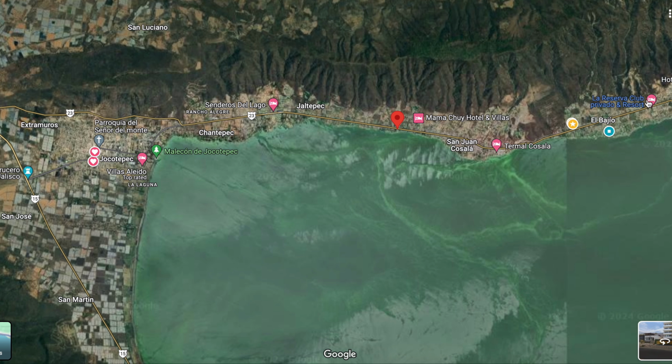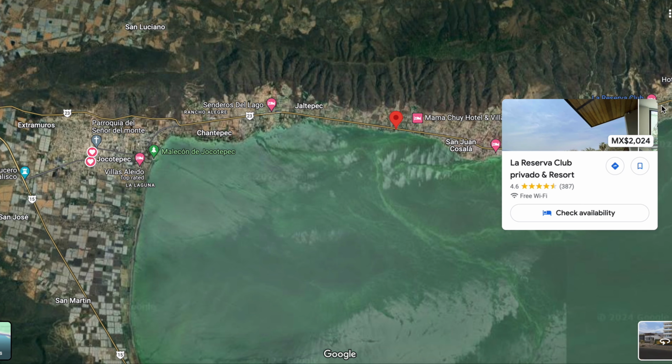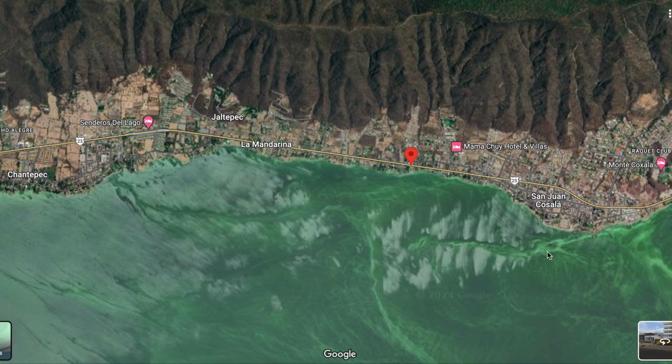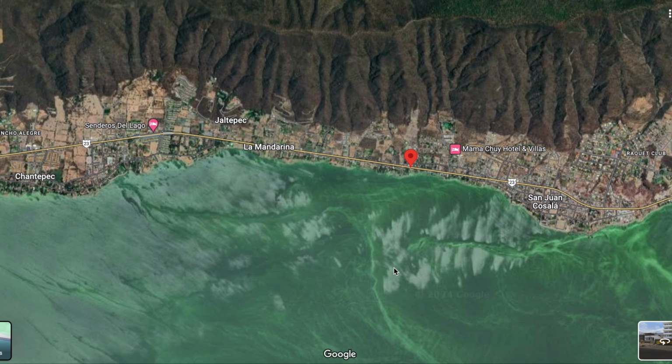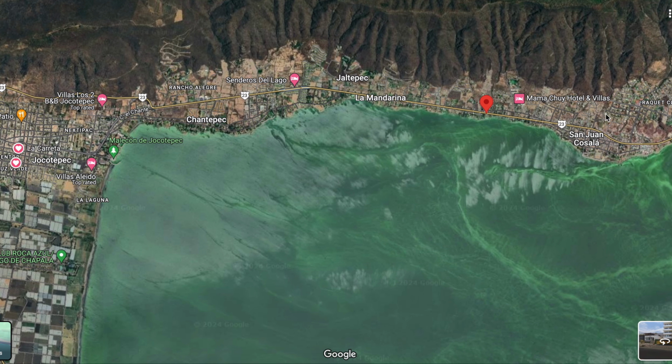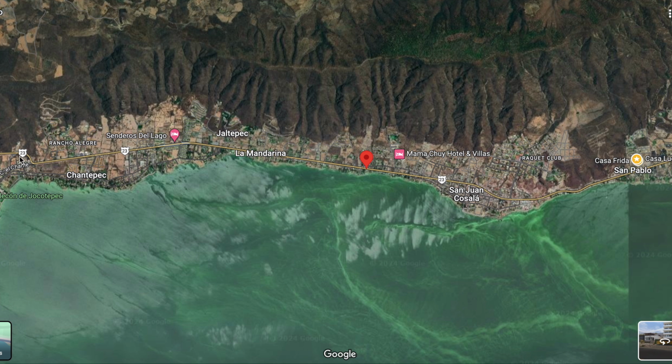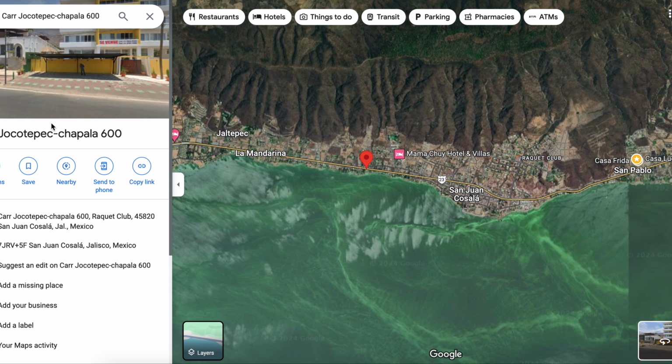Grocery shopping can either be done over here at Pancho's, which is just outside of La Reserva, or you can go into San Juan Cosala. You might not find everything you need in San Juan Cosala because it's kind of a smaller town. But then you can go over here to Joco, and they've got bigger grocery stores through here. You can also take this back way into Guadalajara to go to the Costco.